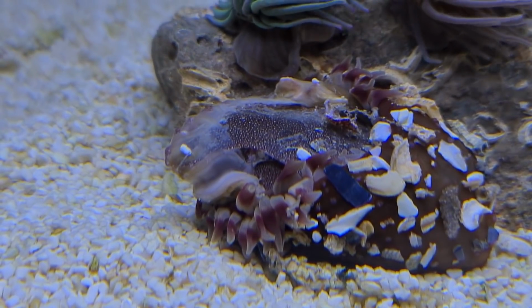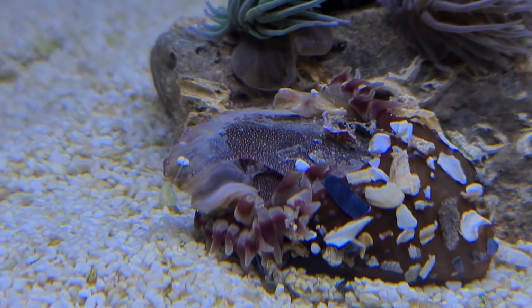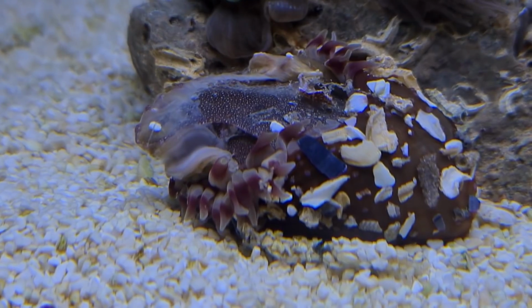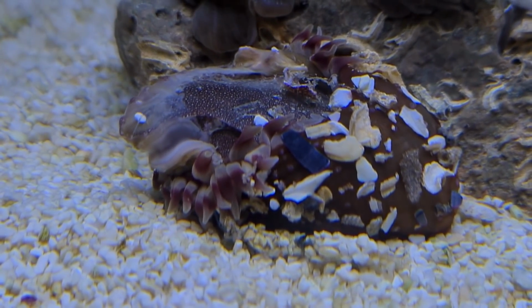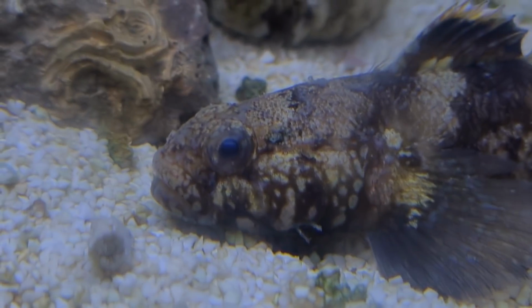And you can see all around the side of the shell on the left hand side there, that's probably the stomach of the anemone, which has come out, and it's probably gone inside, and it's just dissolving it from the inside out basically with acids. But that's absolutely fantastic. Look at that. Hello, Mr. Goby.